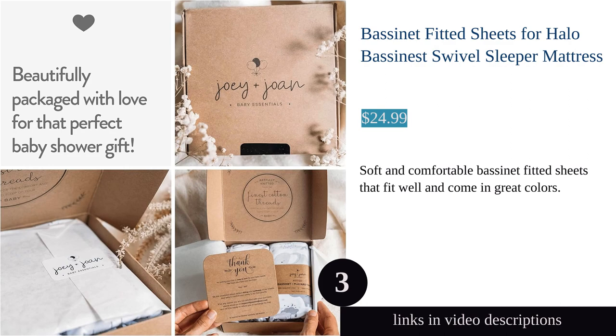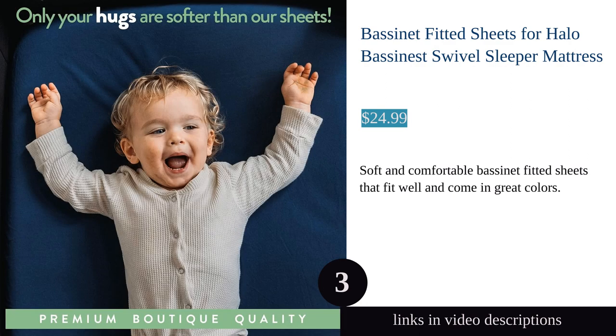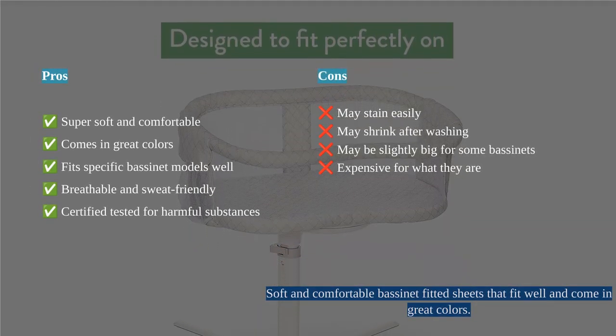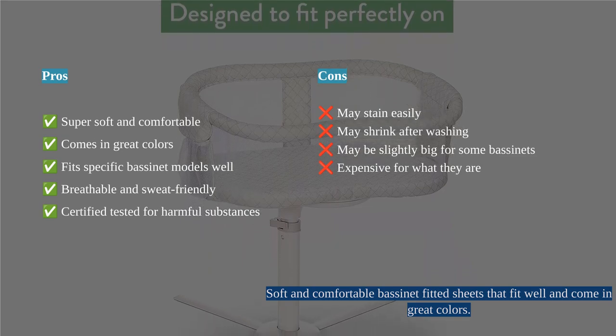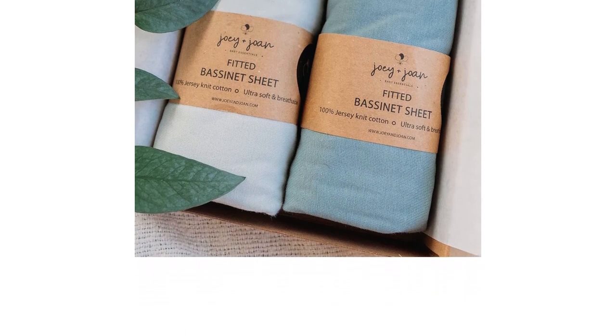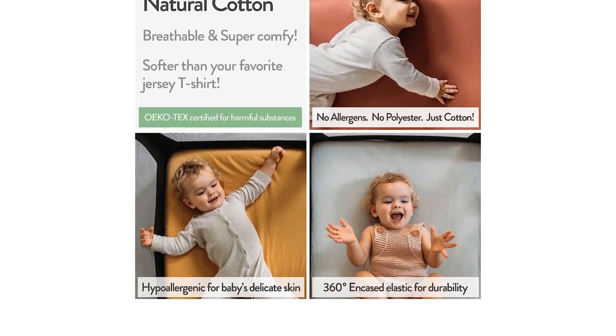Joey plus Joan Bassinet Fitted Sheets are the perfect bedding for your baby's bassinet. Crafted from 100% Jersey cotton, these sheets are incredibly soft, comfortable, and breathable. With a custom fit designed to stay securely in place, you won't have to worry about them slipping off. The beautiful colors and adorable patterns will add a touch of style to your nursery.